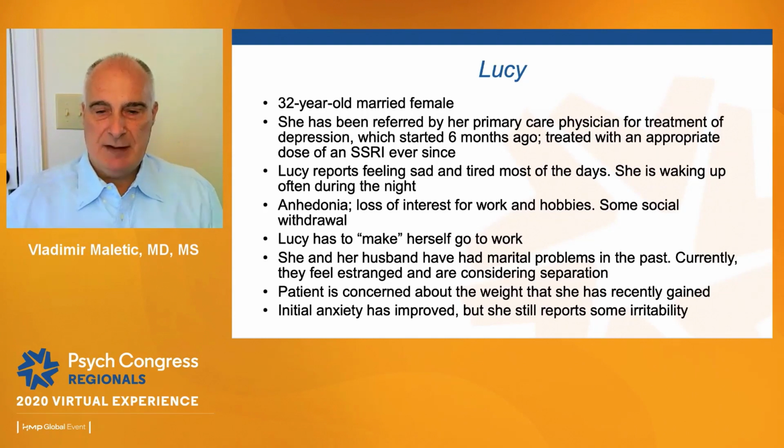She and her husband have been having ongoing marital problems in the past. Problems functioning in the sphere of relationships. And she's also concerned about weight gain, possibly related to her medication use. But also keep in mind that weight gain is more pronounced in patients who are not appropriately responding to antidepressants.